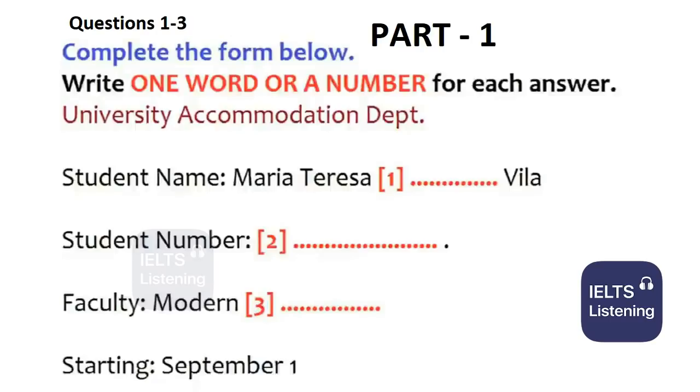First of all, can you give me your name and student number so that I can find you on the system? Sure. My name is Maria Teresa Gonzalez. How do you spell that? G-O-N-Z-A-L-E-Z. Thank you. Got it. And your student number, please? SHU30071 5PG. Ah, here you are. Department of Modern Languages. Yes, that's me.